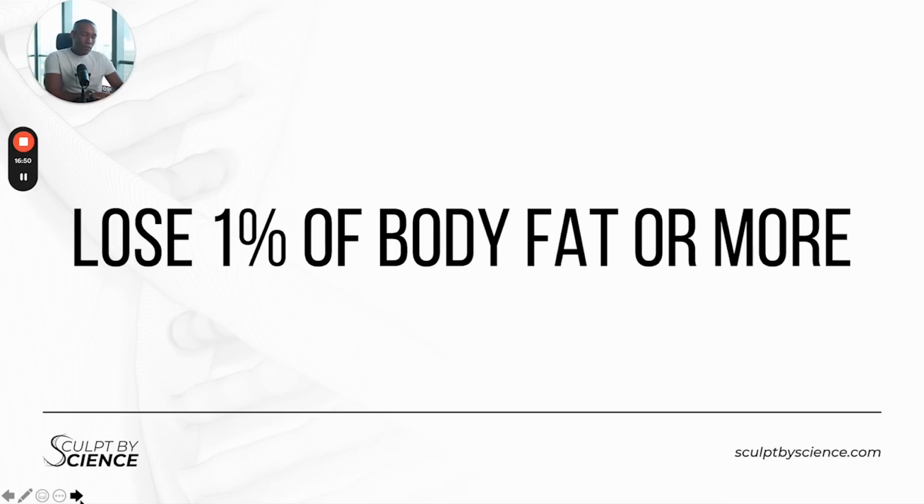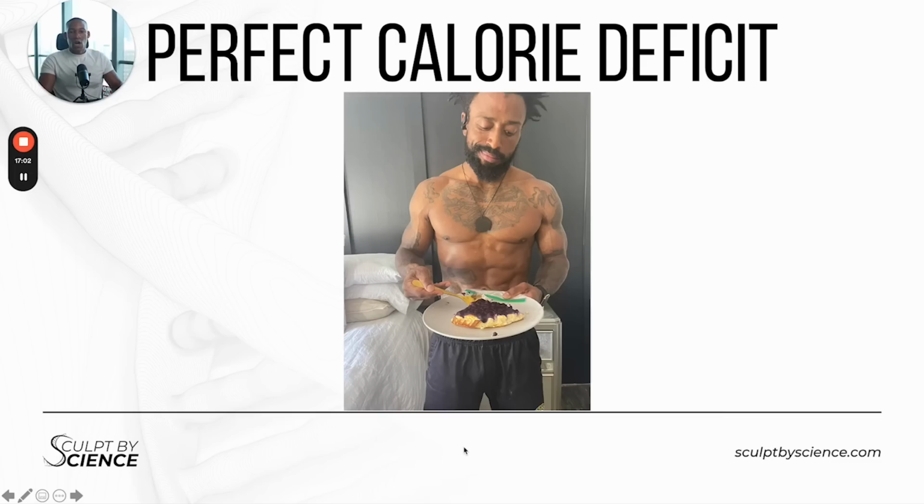Step 1. We now have step 0. We know what our targets are. Step 1 is we want to lose 1% of body fat or more. This is going to be the fastest way. And from this point onwards, guys, you're going to hear things you may have heard already, but I'm going to leave you with very, very profound nuggets that are so important. We need the perfect caloric deficit.